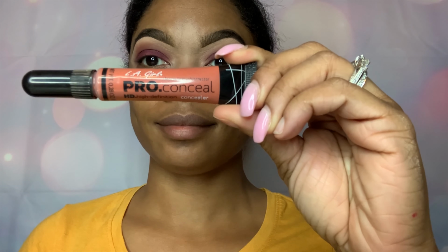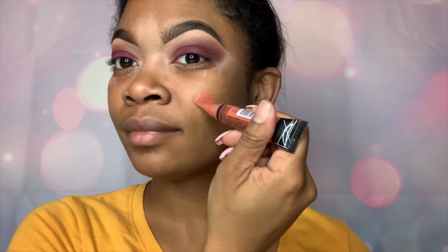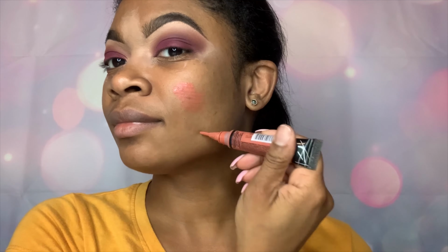So today I am going to be showing you this burgundy fall look. So yeah, let's just jump right into it. I already have the burgundy on that I am using. I pretty much just want to show you guys how I conceal when I have a scar that I've been picking at on my face.